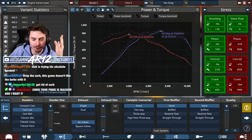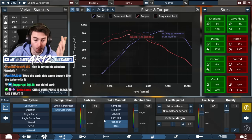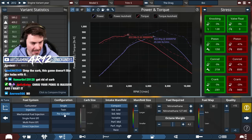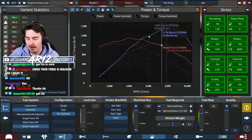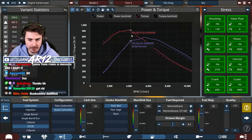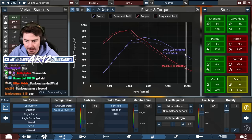I feel like I have to leave the carburetor because that's what the AI chose. Like I know if I went direct injection and then per cylinder, look, I'm getting 1,100 horsepower. We gotta do it this way. A quad carburetor, is that any better? Oh my god, that kind of works.